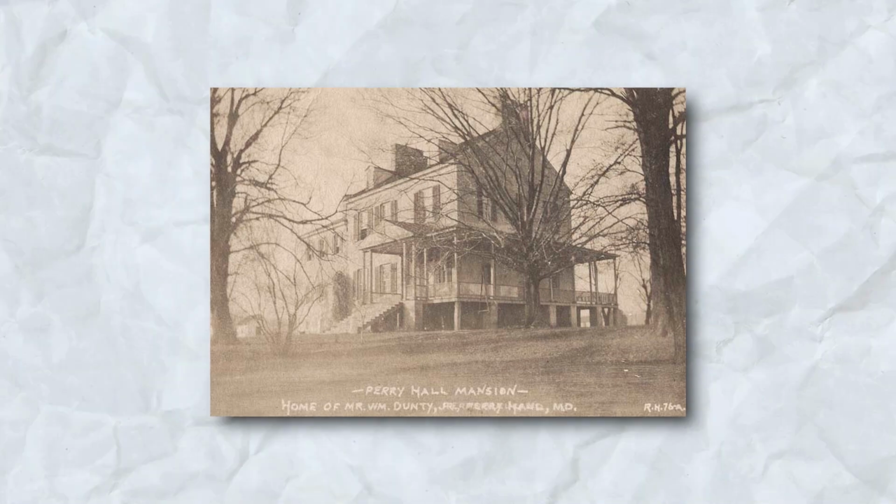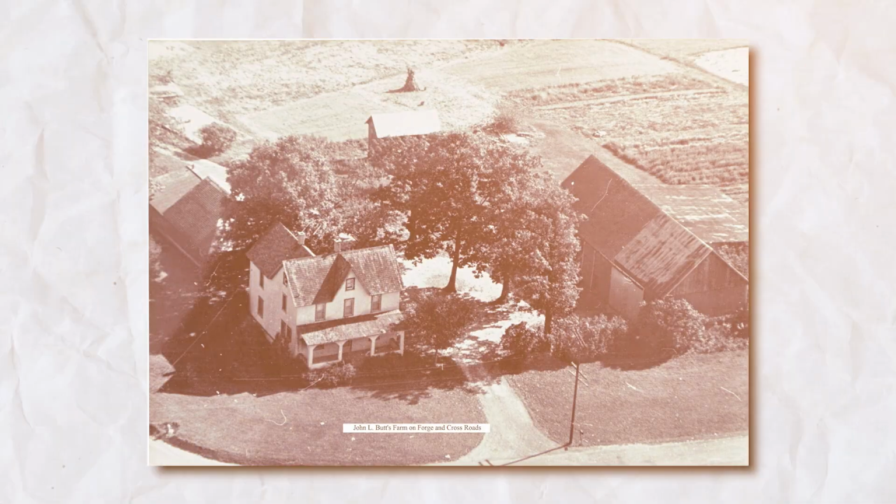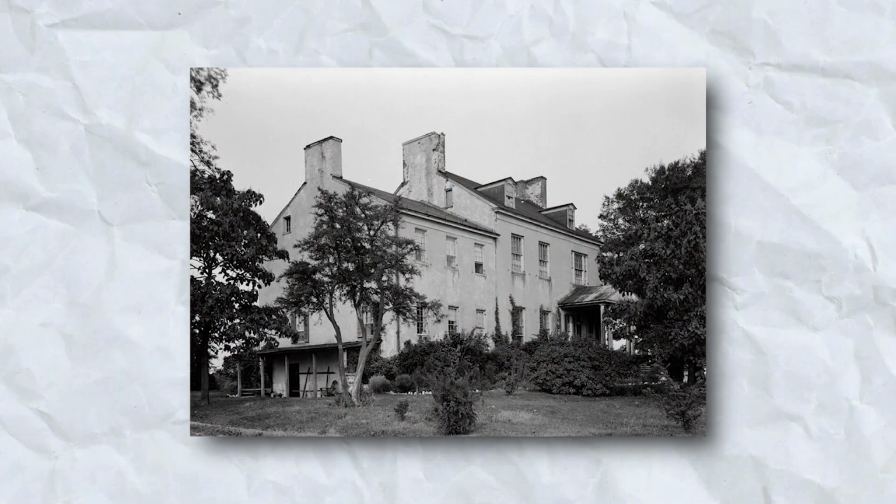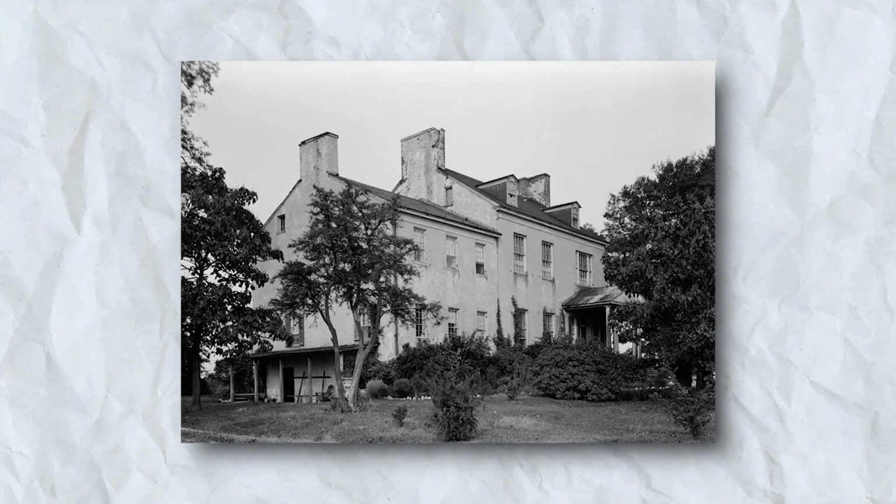Something that I didn't realize until I started researching this is that Perry Hall goes back to the 1700s. It was originally an agricultural area, really small, lots of farms, and it was actually named after the Perry Hall Mansion, which was built by the original family, the Hayes family. So the neighborhood was not actually named after the family that originally lived there. It was named after a mansion that family bought.